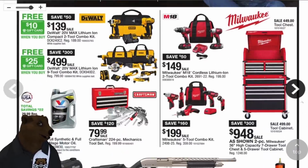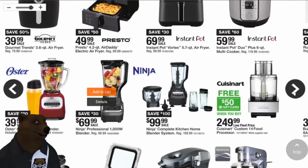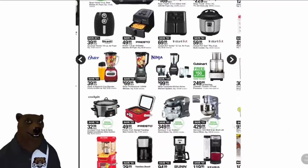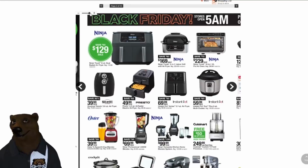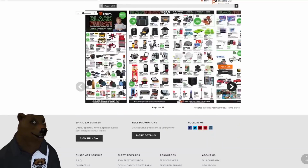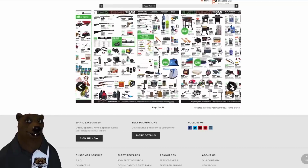All right, moving along. Let's see what else we got here. Oh, come on. Wait, did I go too far? Maybe not far enough. Okay, we got in the kitchen. I'm just going to scan through the rest of these. I'm not going to do the full thing on this because there's just too much. We got 19 pages of this ad. So I'm going to try and stick to the other stuff.